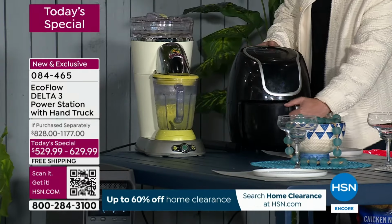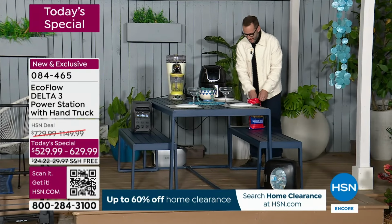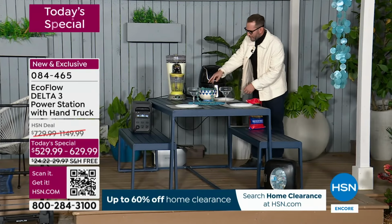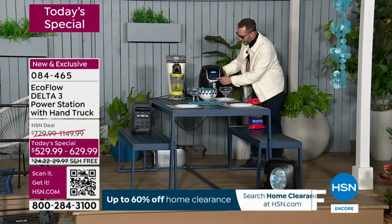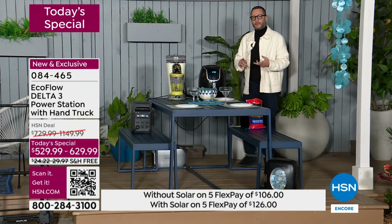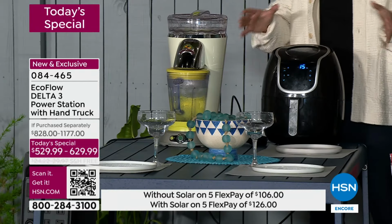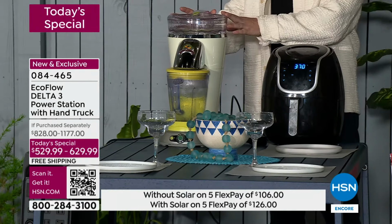If you're thinking about emergencies, now I'm showing this, of course, outside, but this could be inside of your house. I've just got some chicken nuggets. I'm gonna throw them in really quickly right here, press power, set to 370 degrees, and I'm cooking. This can be inside your home. This can be outside your home. This can be the fun stuff like cooking and or making that margarita.